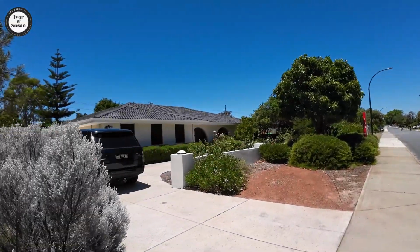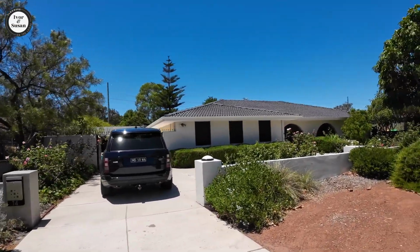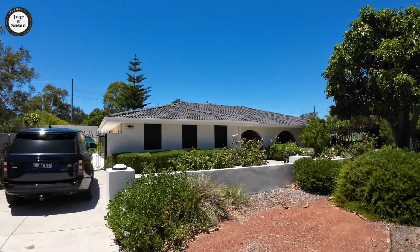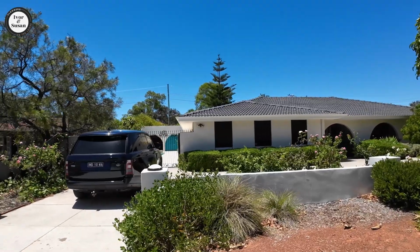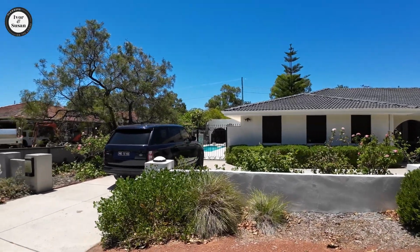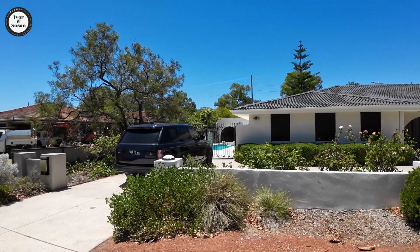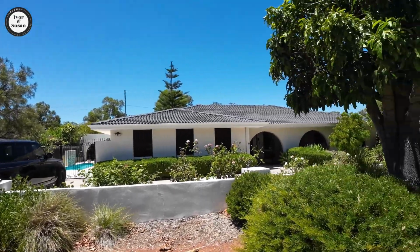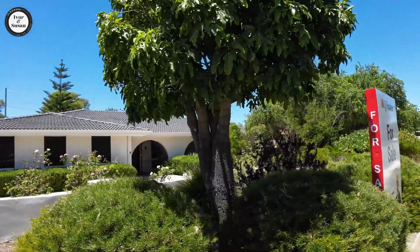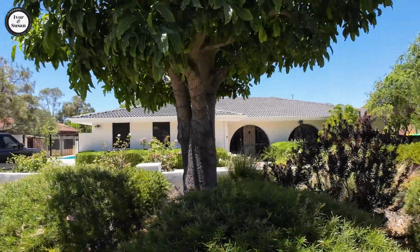Hey guys, this here is the most expensive house in Carlisle, and it's at number 14 Satellite Place in Carlisle, and it's a 4-bedroom, 2-bathroom. There's a 2-car garage there, guys, but look what's in front of it. They built a swimming pool in front of it, so where those gates are, there's actually a swimming pool and a spa there, and then the garage is behind that, so you can't drive your car in there because the pool's in the way.